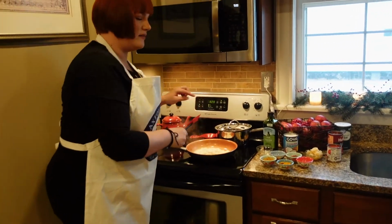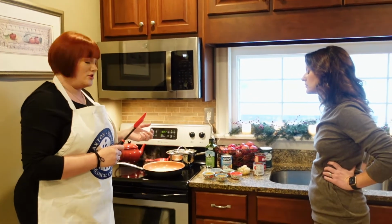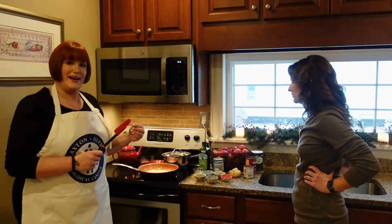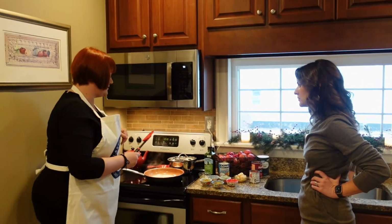I don't add the garlic at the same time as the onions because the garlic is such smaller pieces that you will destroy it. So you'll actually burn out the flavor that you're looking for. When we put the garlic in, we just want the garlic to become fragrant and not to brown or burn. So you're just letting it hit the pan and get hot before you add your sauces to it.